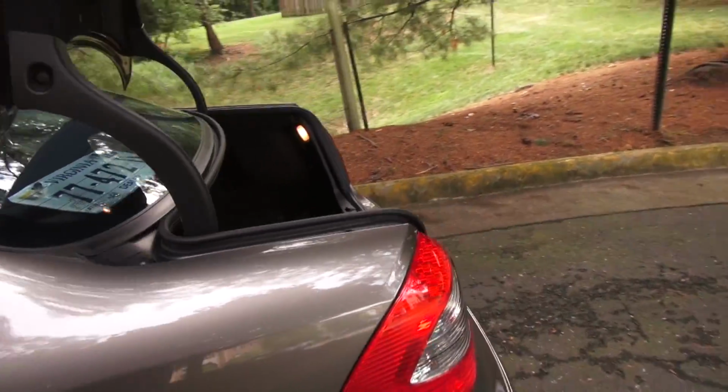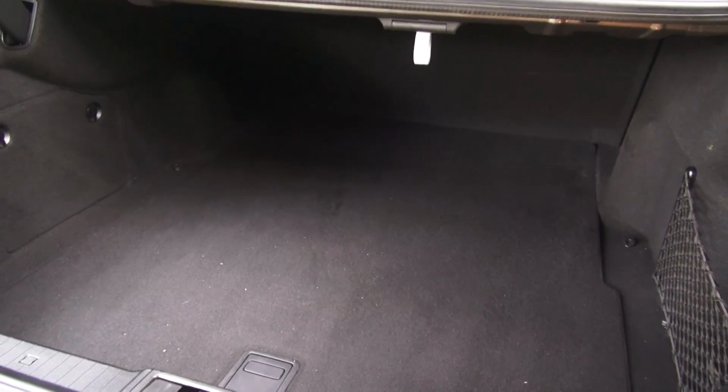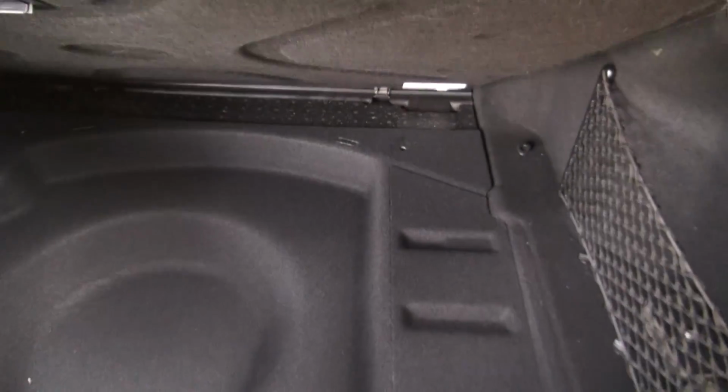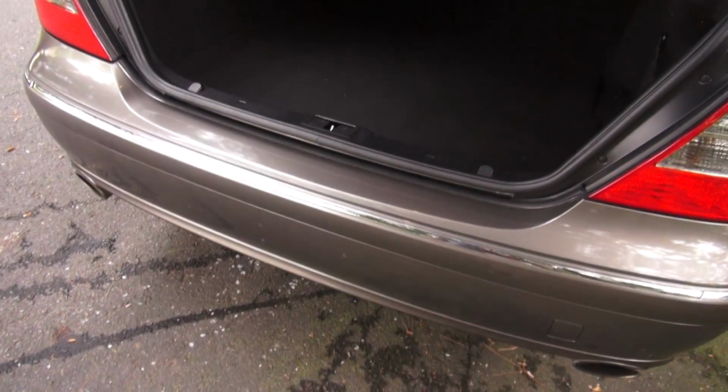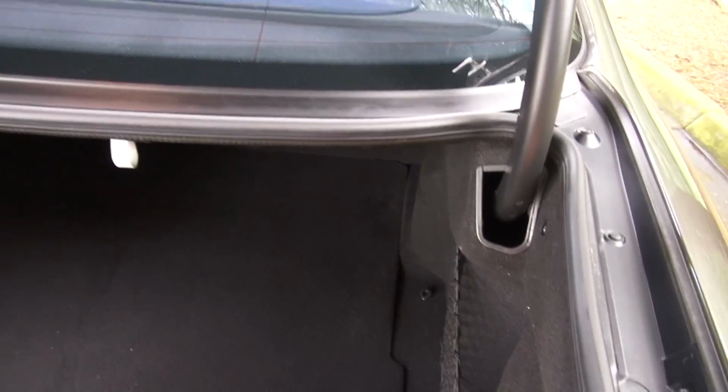The trunk actually opens with a nice touch of a button, and it actually opens fully for you. It's a fairly good-sized trunk, which is important because people in this class of car definitely want a big trunk. No spare tire under here. I'm wondering if it's underneath the car, but I couldn't access it from there. You probably have to go a little bit further underneath those panels. But a really nicely finished trunk, cargo net right there. And this one does not have the power closing feature though.